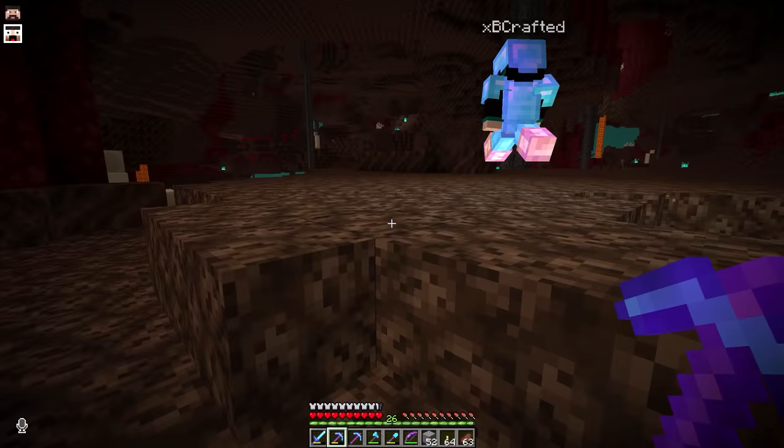How common are those bastions? Not very. I'm actually surprised we found that one that quick. You know why we found one so quick? Because you were leading the way. Exacto mundo. I got a feeling that this is the way. All right, we'll go your way. You're the master explorer now.